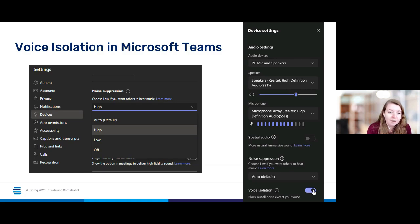Noise suppression allows you to cut down on background noise to varying degrees. So you can see on this screenshot here, there's options from low to high, or you can turn it off completely. Auto is the default option and allows Teams to choose the best level of noise suppression for your current situation.